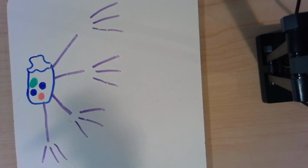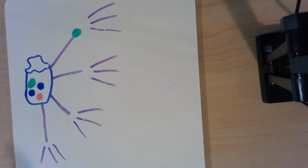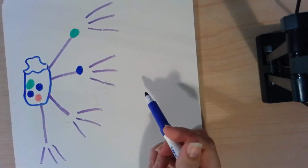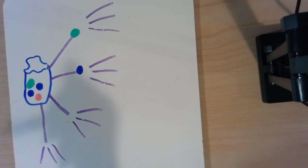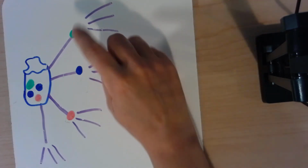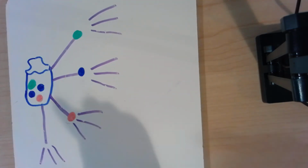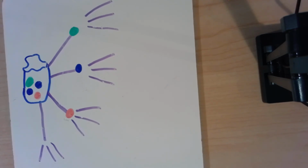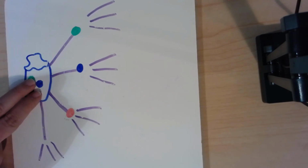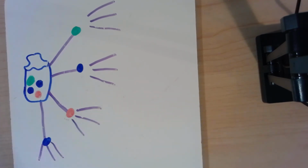Alright, so I pull out my first marble, reaching in, and I pull out the green. Yay for green. Alright, I reach back in, and I pull out a blue. I reach in, I pull out a red. Okay, so I've pulled out a green marble, a blue marble, and a red marble. What is the last marble's color going to be? So what is my last marble going to be? You got it. It's going to be blue.